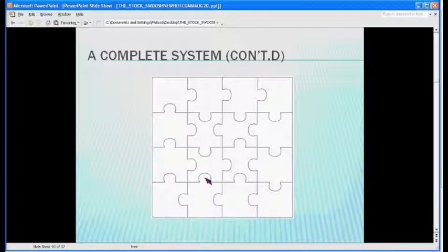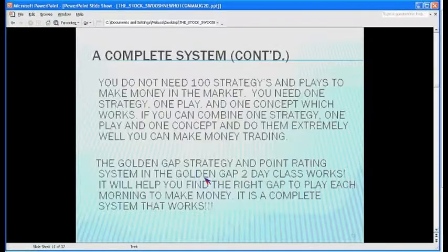You need all the pieces of the puzzle. You need a complete system. If you want to compete, if you want to make money, this is what you need. Okay, so that has to be your goal. This is the groundwork. Put it all together.